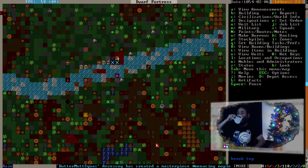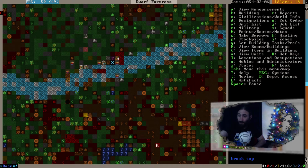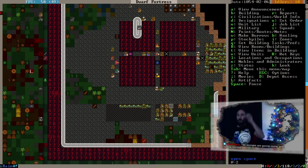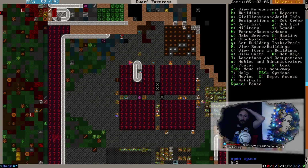That's the one. Hmm. It sees that Butternut Squash is churning out lots of spikes. That's good. We should have enough to fill the corridor within a few years. It'll be nice.